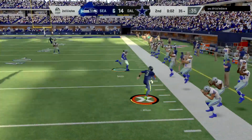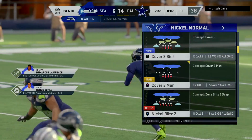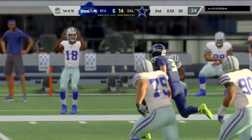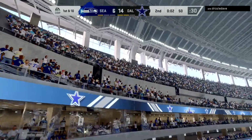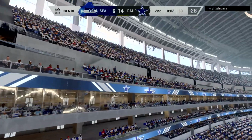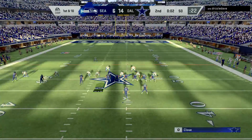Escaping the pressure right. And he's going to be out of bounds right at midfield. The rushing numbers for Wilson may be down from earlier in his career, but he's still a threat to go, showing it there, picking up the first down. And this should be the final play before the quarter ends.